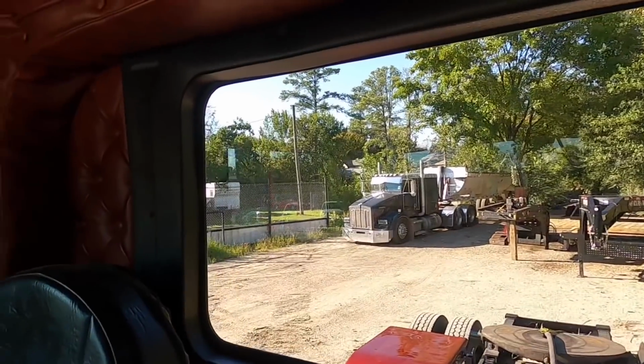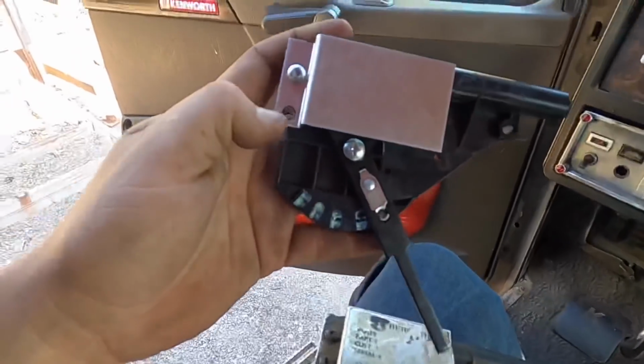And I do lose air, but not as quickly. I'll probably be at 0 in 4 to 5 days. But there's times where I haven't driven it the next day, and then the following day I come and it still has like 80. So I don't have many air leaks on my truck. Check it out pretty quickly, guys.